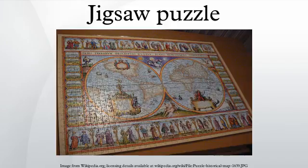A jigsaw puzzle is a tiling puzzle that requires the assembly of often oddly shaped interlocking and tessellating pieces. Each piece usually has a small part of a picture on it. When complete, a jigsaw puzzle produces a complete picture. In some cases, more advanced types have appeared on the market, such as spherical jigsaws and puzzles showing optical illusions.